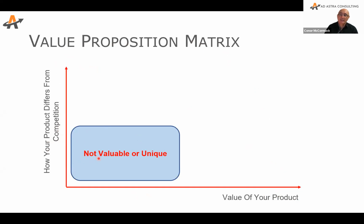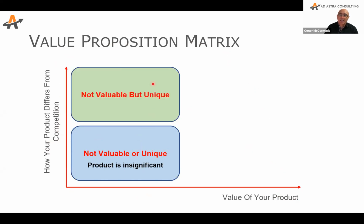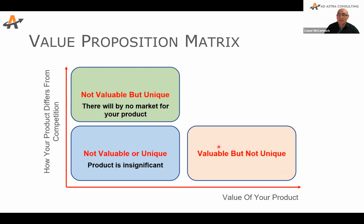So the first one is that it's not valuable or unique. So you're in this zone of a non-valuable, non-unique product. This product is going to be insignificant. Next, if it's still not valuable, but it's unique, so you have a very unique solution, but nobody wants it, then the market for your product is going to be very poor or no market for it. Over here is where you want to be. So you have value, but it's not unique. If that's the case, then unfortunately, pricing strategy is the only way to get this product out and sell.